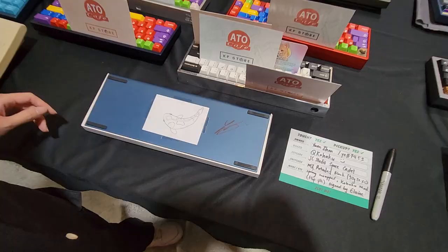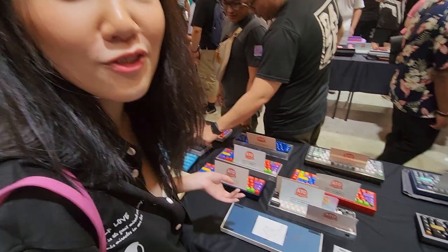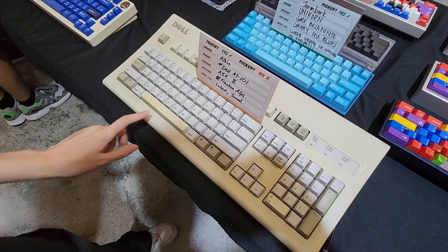Guys, the fish? Oh, we have like a vintage board. It's a Dell AT 101. Can you touch it? Oh, it actually feels really good. Feels really good.